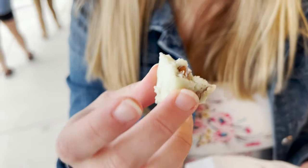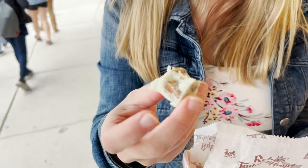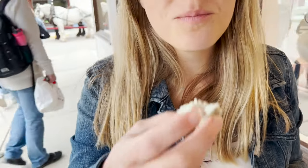Takes a minute for the pistachio flavor to hit you, but it was really good. It's a little bit different. It's not a crazy flavor, but we're a big fan of pistachio.